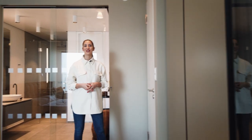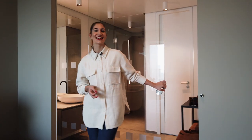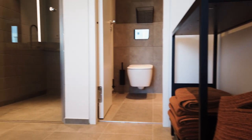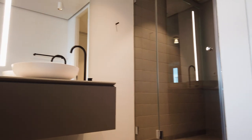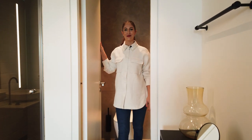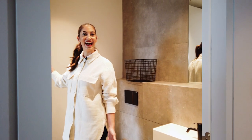This is my personal favorite part. Look at this beautiful ensuite bathroom. This is high-tech and high-spec with a lightful classic touch. Leading from the ensuite bathroom and the hallway, you reach the guest toilet. How smart is that?